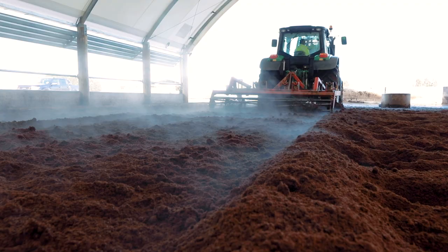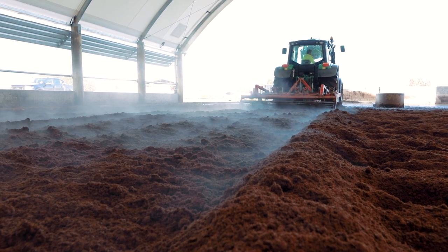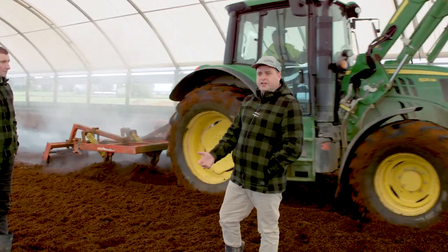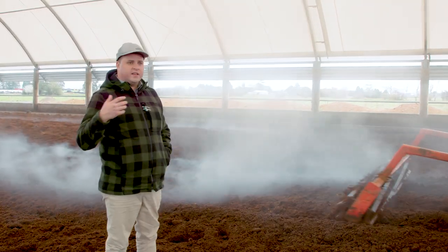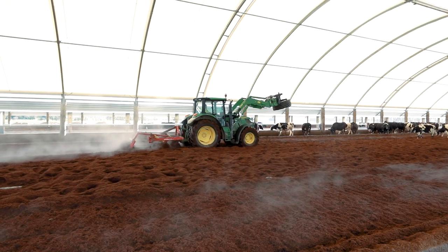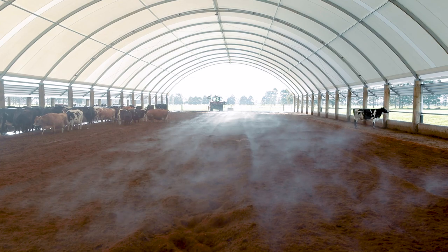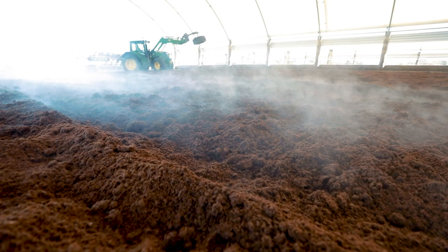At the moment it's 9 in the morning. One of Darren's guys is ripping the bedding, big deep ripper with a crumber on the back. So he's aerating the bedding, helping the effluent mix in with the bedding, and then introducing more oxygen into the sawdust bedding. The steam is a side effect of the microbial bacterial activity. The bugs down there are composting the carbon in the bedding. The side effect of that microbial activity is heat. That heat evaporates all the urine and all the moisture out of the bedding, keeping it nice and dry and clean.